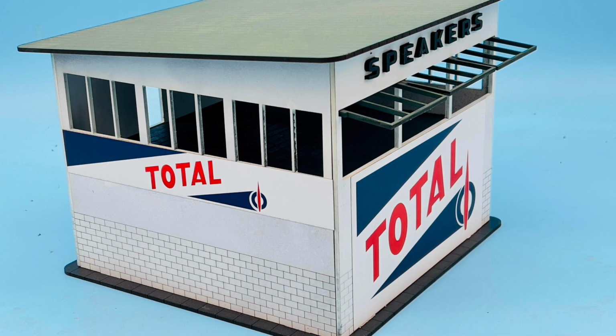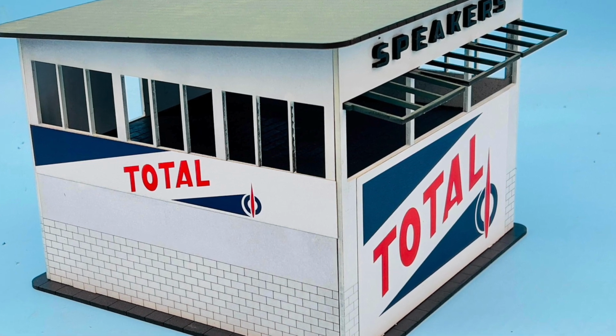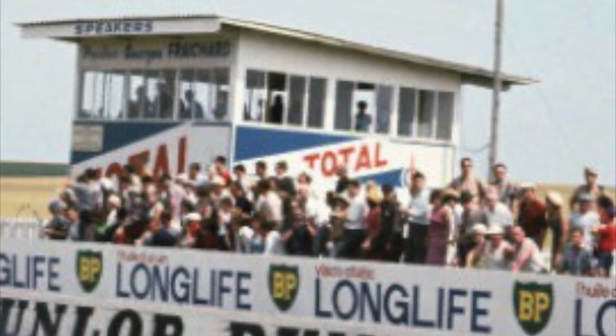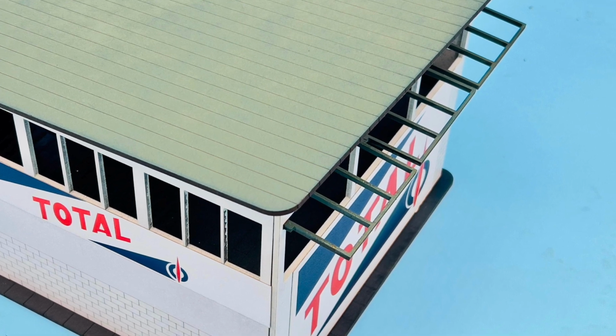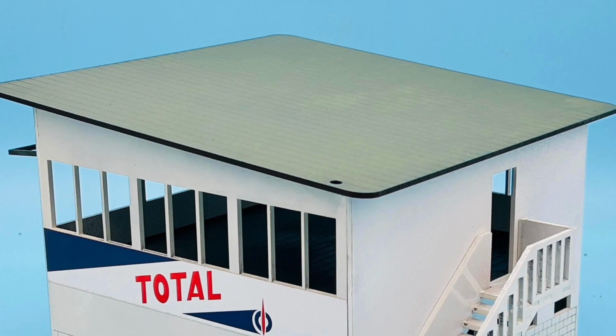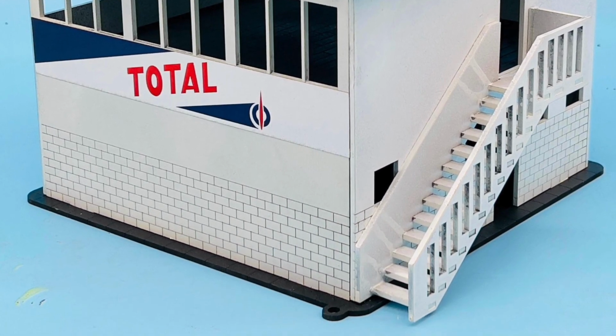Okay. What else do we have here? Racetrack Scenics. They have a whole lot of stuff they're coming out with regularly, but they sent me photos of the speakers building from Reims, the track. Basically, this was the media center, and they have a really nice representation of the building that you see here. The building comes in a kit like all their buildings do. I don't know that they're going to be doing painted versions, but you can see what the building would look like if it were painted. Their kits are really good. They go together really easily.